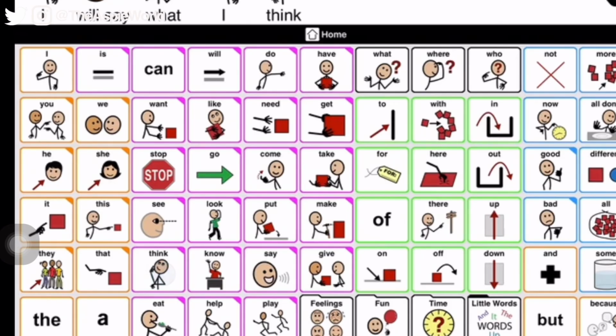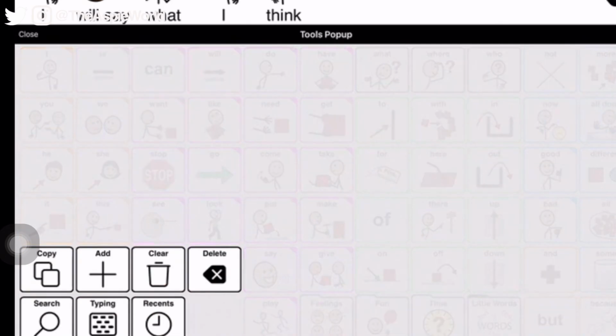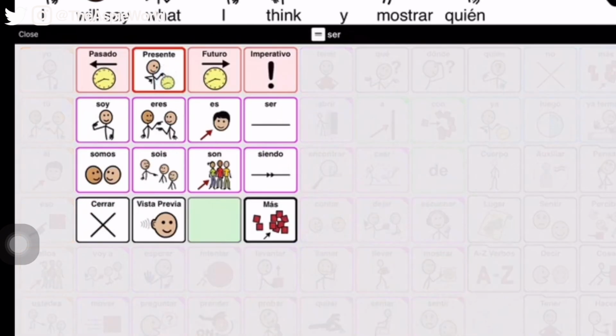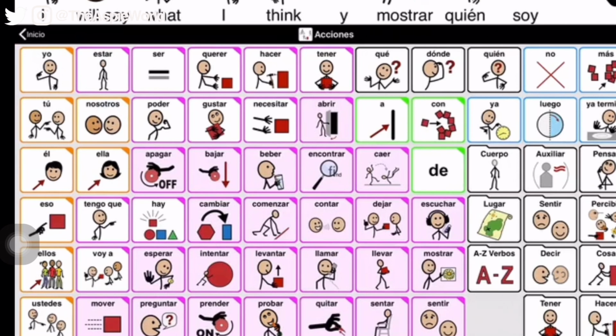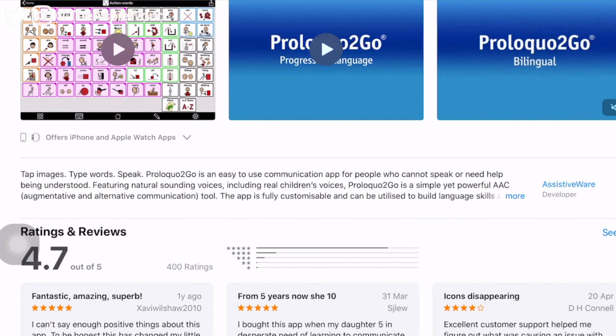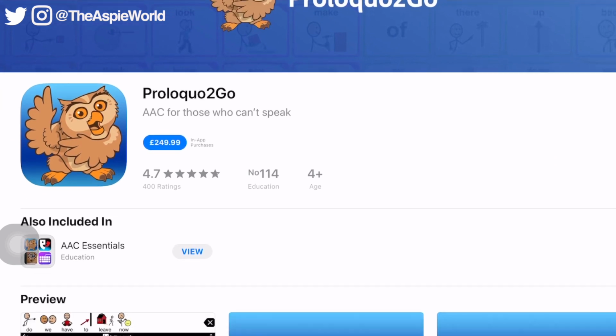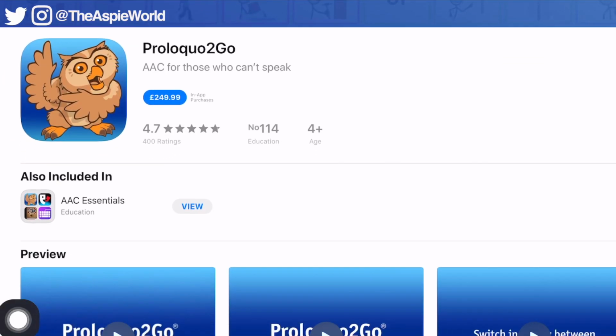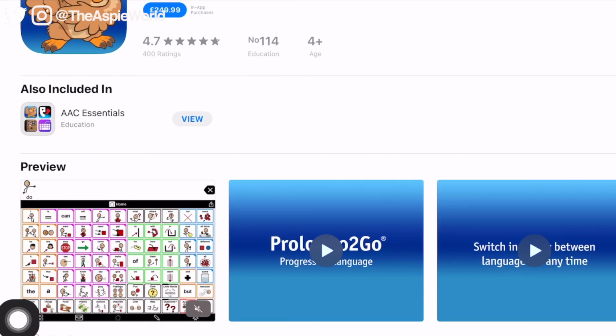So if you're a non-verbal autistic person, this is going to be a lifesaver because you can just string together a sentence with this, which is absolutely amazing, and it's very easy on the eyes. All of these symbols are very easy to see and deal with, and this one has an amazing review. It's got 5 stars on the Apple App Store, and it also has a bunch of little examples, so you can check this out before you purchase it.